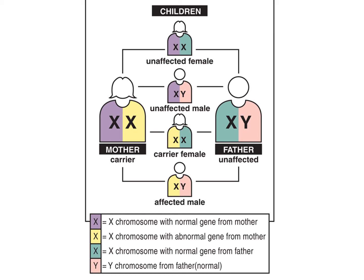So the top two siblings have no problem because they got the X from dad, and so that's fine. And there was no, it's not a carrier or anything else. This is a healthy female.